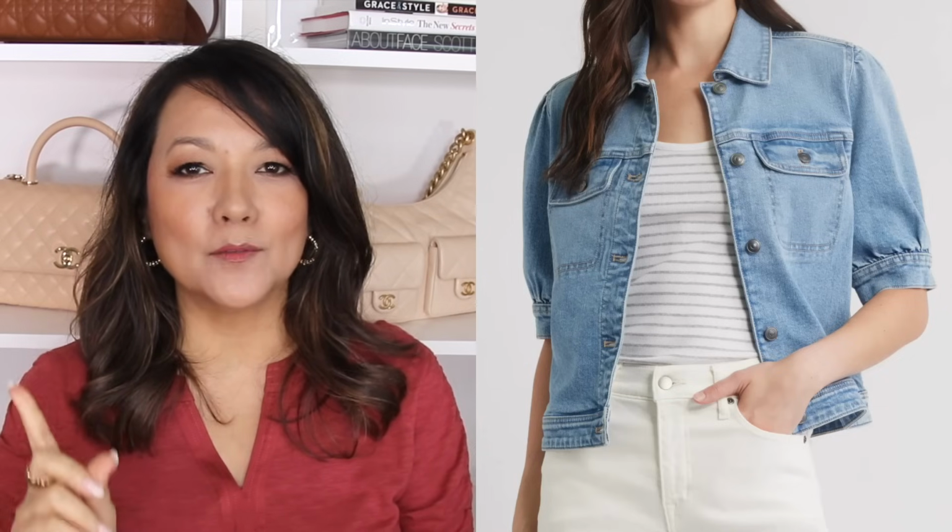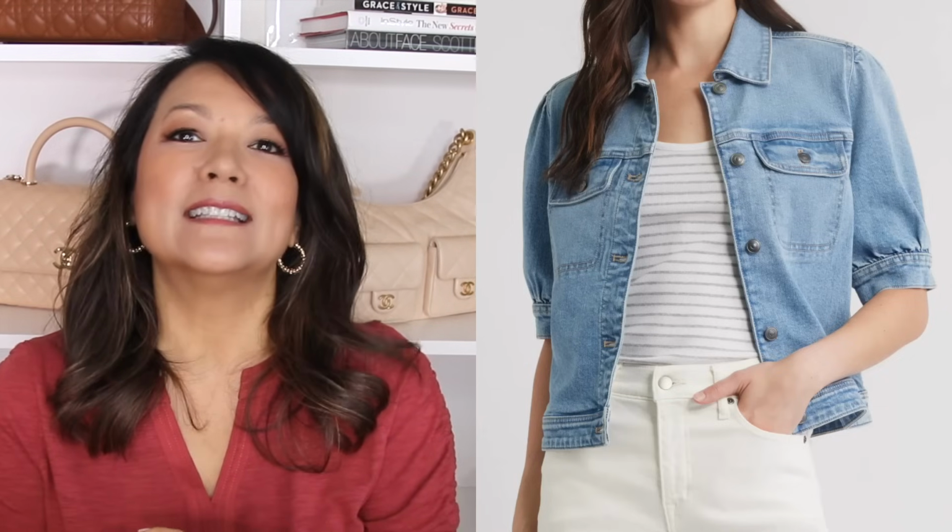So we recently released a denim trends for 2025 video, and I had picked up this elbow sleeve denim jacket to share with you ladies, and unfortunately I picked it up, I received it, I loved it, and when I was going to share it with you guys, it was completely sold out. I am so happy to tell you that it is fully stocked again.